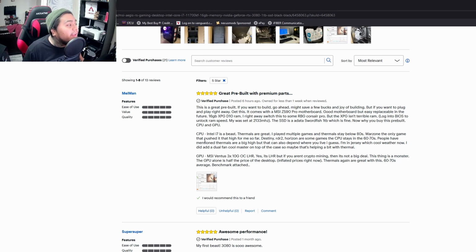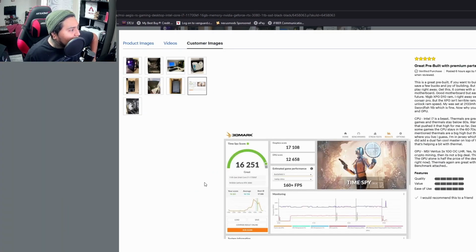MSI Ventus 3X 10G OC. Oh my god, LHR. Yes, it is LHR, but if you aren't crypto mining, then that's not a big deal. The thing is a monster. The GPU alone is half the price of the desktop. Inflated prices right now, obviously. Thermals again are great, with 60s and 70s average.